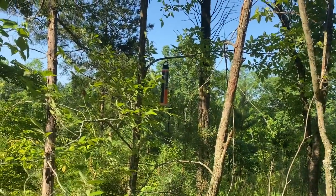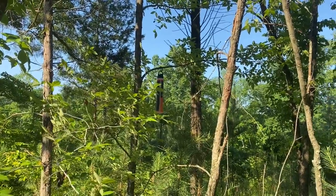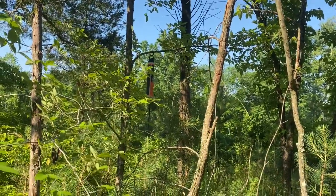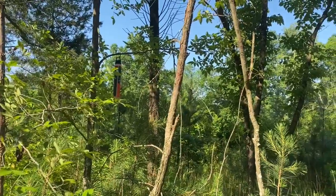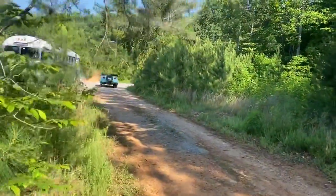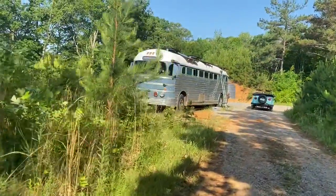So there, I've got one hung up in the tree, and it says 90 feet away from where you want your active area to be. So this is kind of over by where Tyler's bus is going to be parked for now. I can move it later if I need to. And I'm going to put one over on the other side of Tyler's bus over that way too. So that should give us a pretty good zone here in the middle.